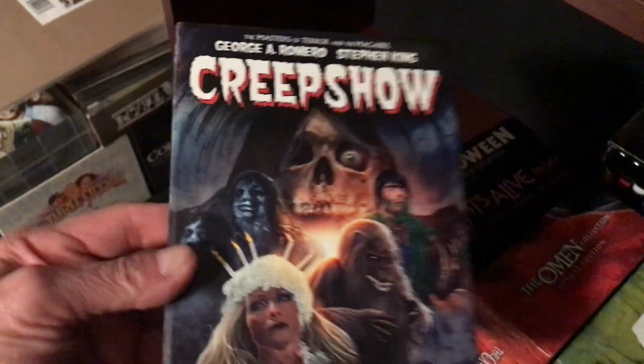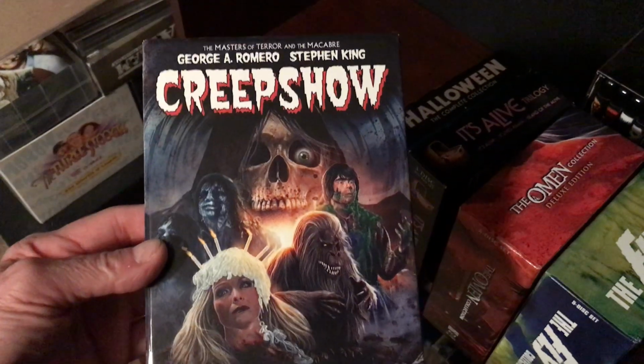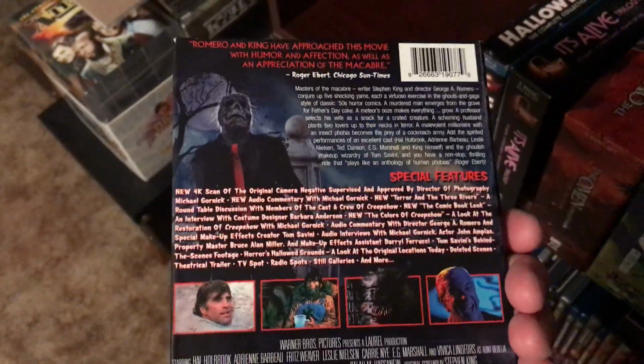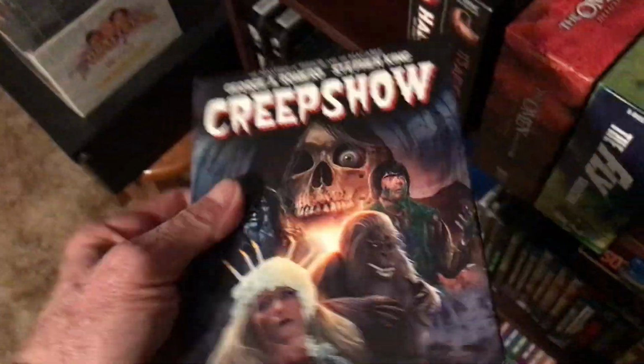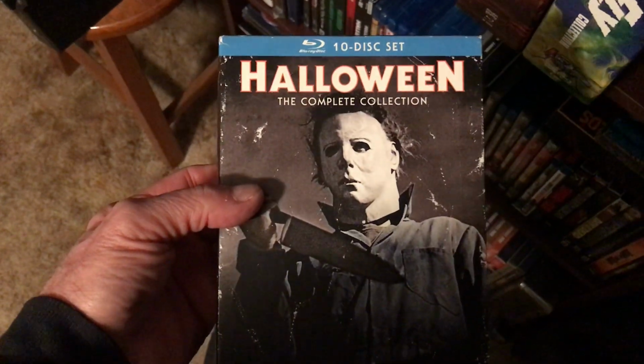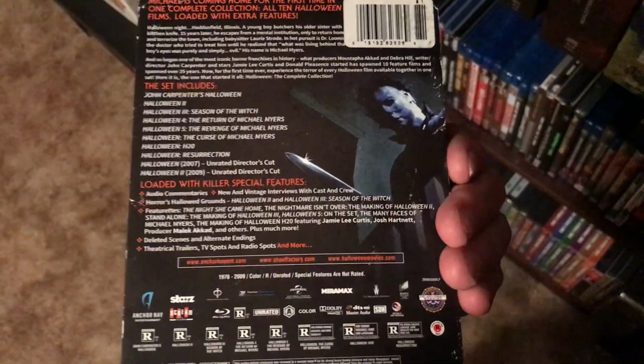Okay, now some of my box sets, which I have quite a few here I'll show. First one is Creepshow. Comes with a book. Great anthology. I like this. As well as Creepshow 2. That's Creepshow. Whoops, sorry about that. And I have the Halloween collection. This is a 10 disc set. This still goes for big prices on eBay. Well, I'm glad I got one of those.